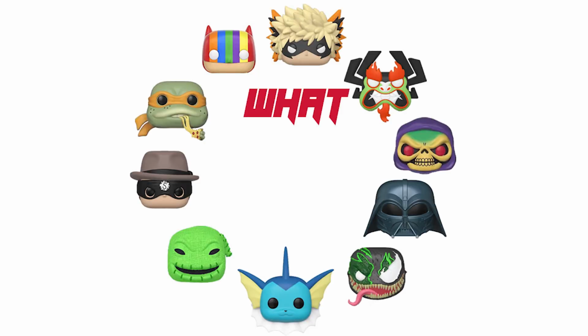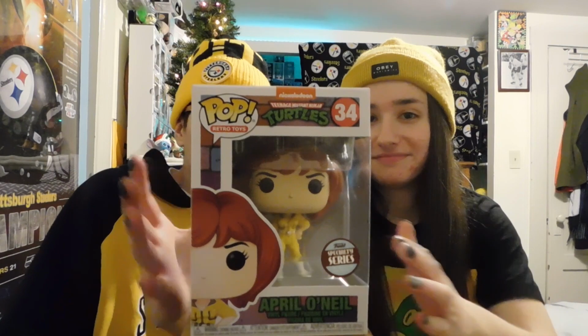As you know, a whole lot of action, Teenage Mutant Ninja Turtles action. So, like I said, a whole lot of action, Teenage Mutant Ninja Turtles is what we're about to show you. First, starting off with a pop that we've picked up recently. Boom, Emma, we'll do the honors.